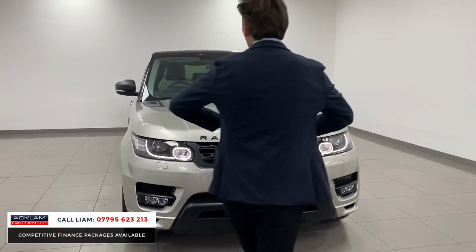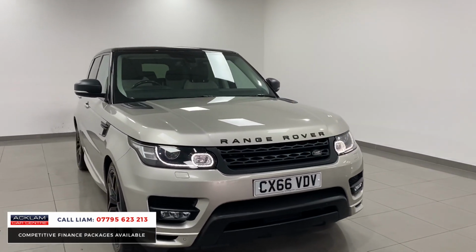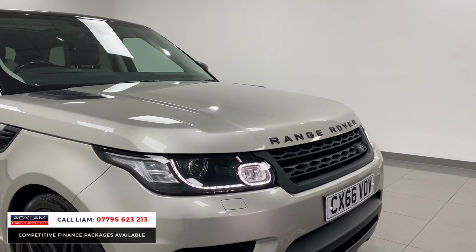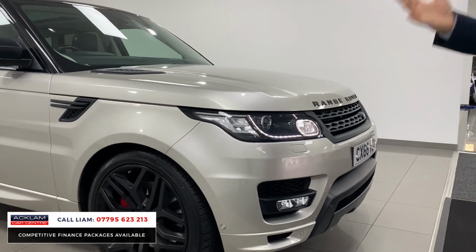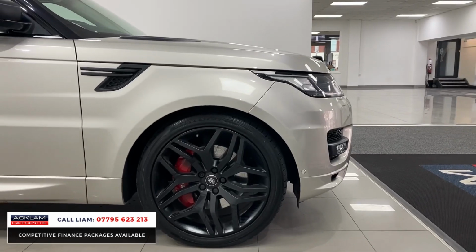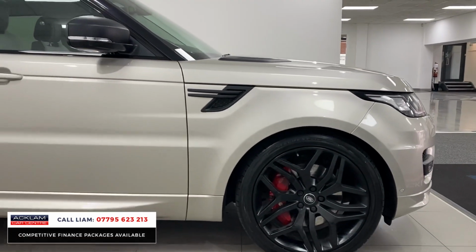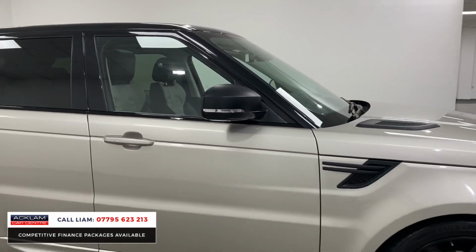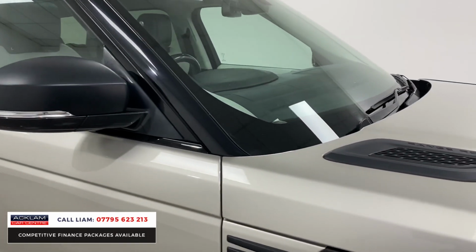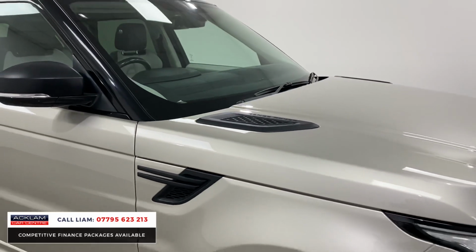The car's then got a full stealth pack, which gives it that matte black finish on the badging, the grille, the inserts. It's got the 22-inch upgraded wheels, which are done in matte black as well. It's beautiful. It's got a contrasting black roof. It's an Autobiography, so you get the beautiful two-tone interior, which I'll show you later in the video. But it is beautiful. It's just clicked on to 40,000 miles.